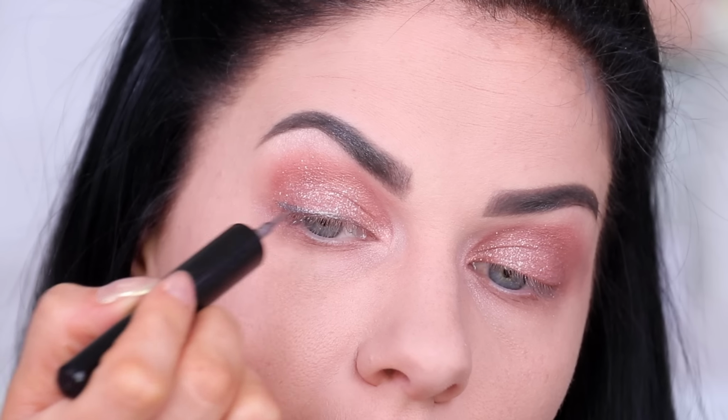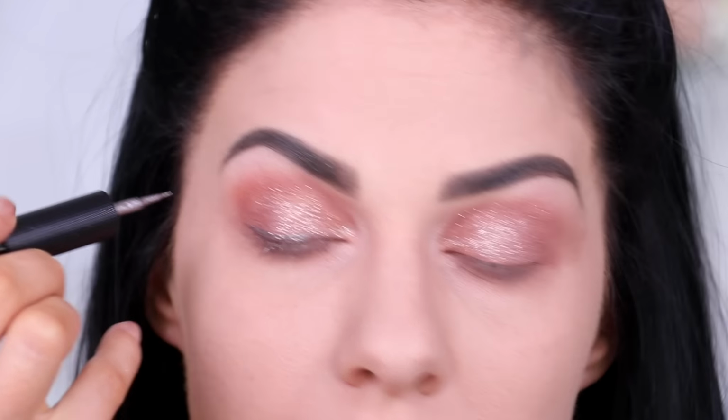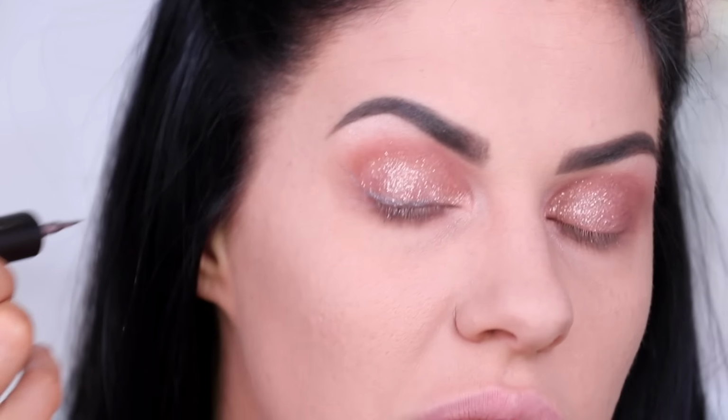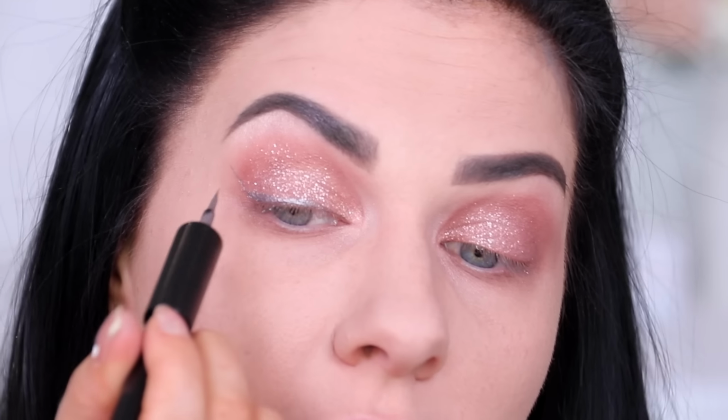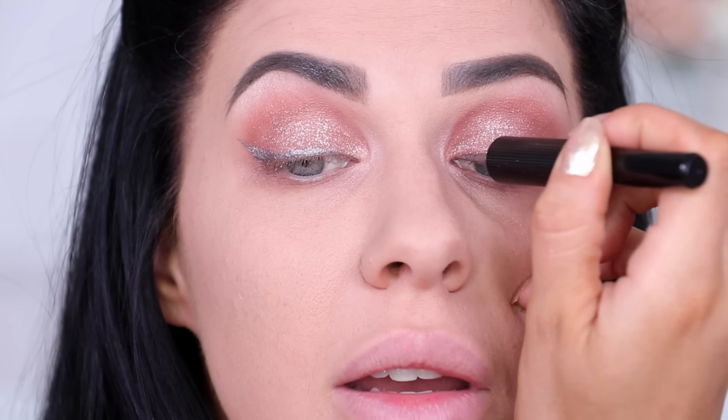So I'm going to use this to do a wing. Oh gee, it's really, really easy to do a wing with. Really easy. I will obviously update you guys on if this one transfers or smudges or anything during the day. But yeah. So far, I like the applicator and I like the formula.